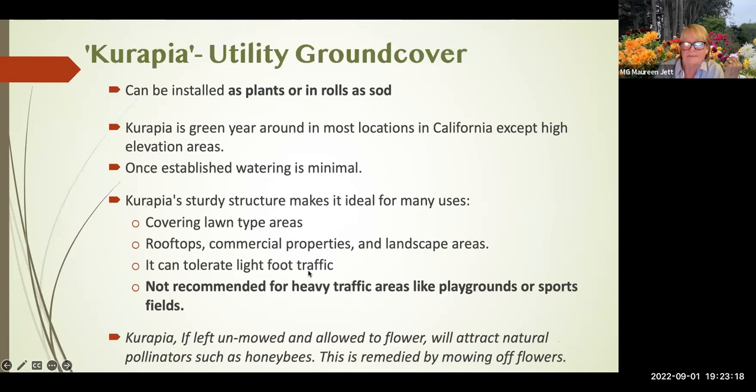And Carapia. I don't know if any of you have seen Carapia, but it's kind of a utility ground cover. It can be installed as plants or in rolls as sod. Someone in my neighborhood just put it in, and he said the sod was significantly more expensive. I don't know any details, but he bought flats of plants. And it's green year round in most locations. And once established, the watering is minimal.